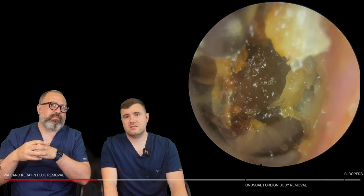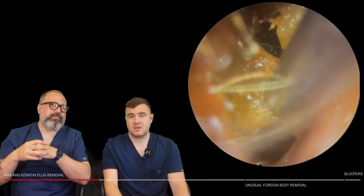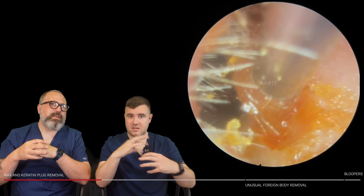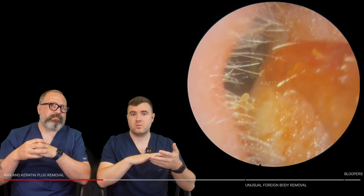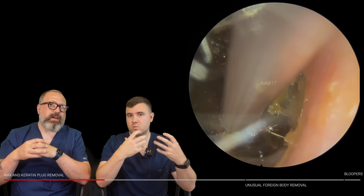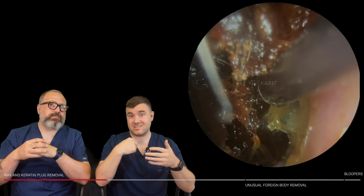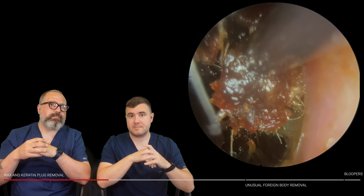Yeah, and I find sometimes you have to swap to the fine end, because when you're trying to remove these plugs with the standard size on the tube, those little bits of skin that are starting to peel away just start to clarinet, which is a term we use for a really shrill whistling noise that the suction tube makes. And it is loud for us, and you can imagine how loud that'll be inside somebody's ear.